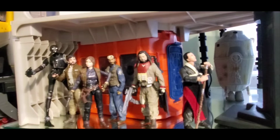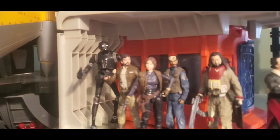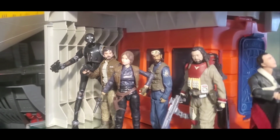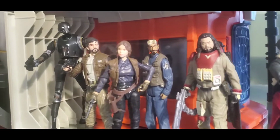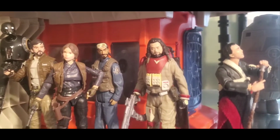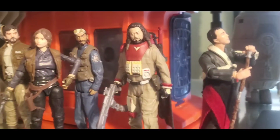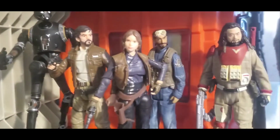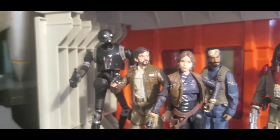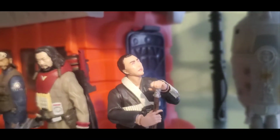And of course we got our Rogue One heroes right here. That K2SO is pretty sweet. Yeah, just got to get these two right here in the middle, Bodhi Rook and Baze Malbus, into the vintage collection. And maybe a facial rescan of Jyn. I mean, seriously, and him. He turned out fantastic.